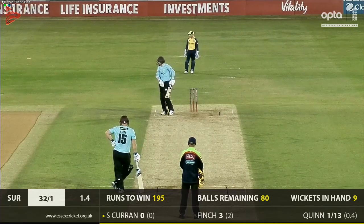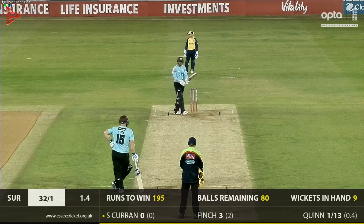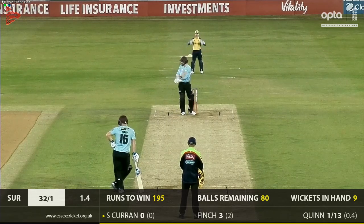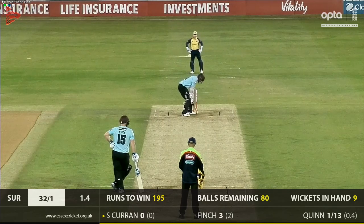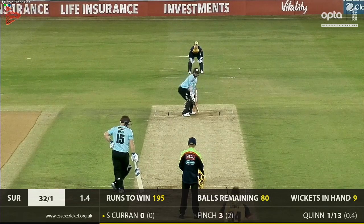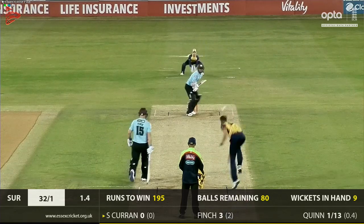Well, Essex still firm favourites. They'll feel better once Finch is out, but this is turning into an extraordinary night at the county ground. In a 15 over a side game that started at 8:15. So Sam Curran on strike with a ring of 7, saving 1 in the power play.